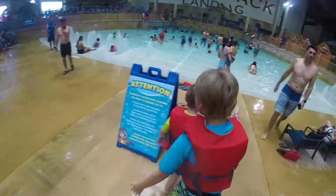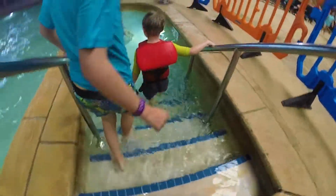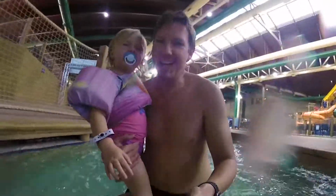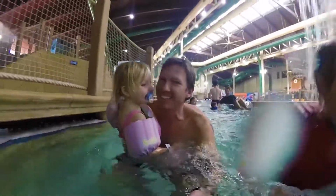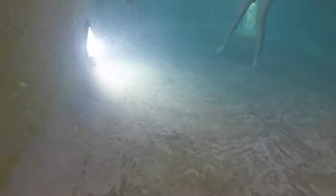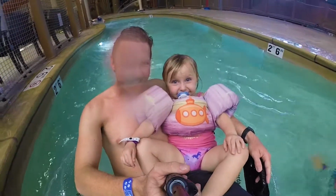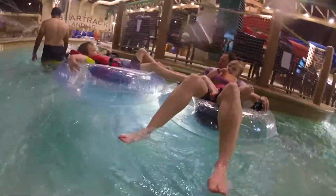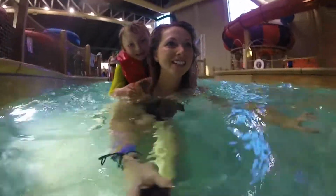And anytime you're done with walking, splashing, and running, you can go over to Crooked Creek, which is a lazy river. You can sort of swim and glide through it, or hop on an inner tube and float around. It's a great way to relax. Okay, come on, hop on, turtle.